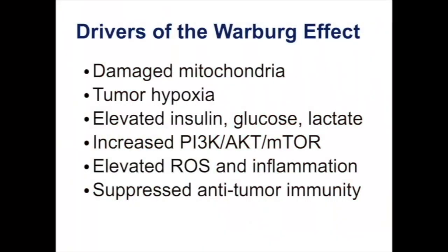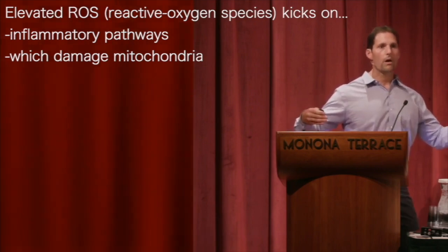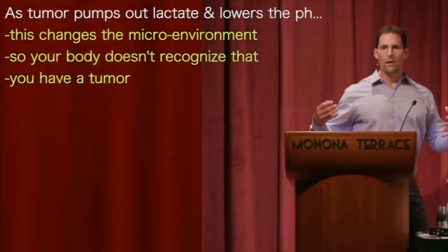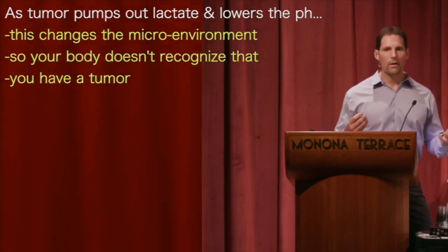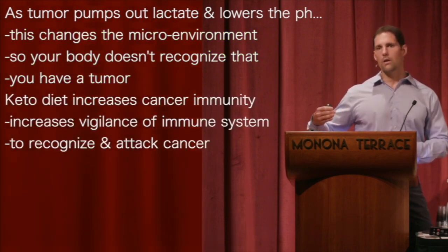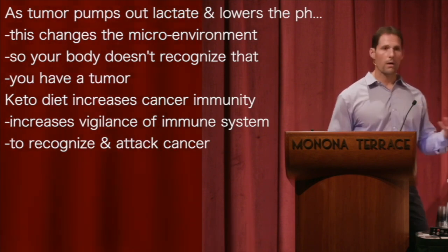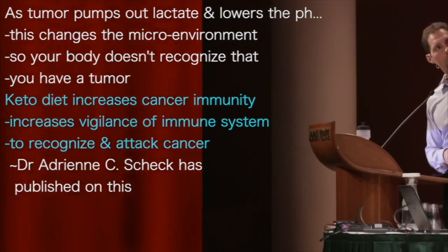Elevated ROS and inflammation: reactive oxygen species overproduction kicks on inflammatory pathways, which can damage the mitochondria and stimulate carcinogenesis. Then there's suppressed anti-tumor immunity. As the tumor pumps out lactate and lowers the pH, that changes the microenvironment to prevent your body from recognizing that you have a tumor. The ketogenic diet increases cancer-associated immunity. It helps increase the vigilance of your immune system to recognize cancer and attack it through a number of mechanisms. My colleague Adrian Scheck, formerly at Barrow Neurological Institute, has studied and published on that.